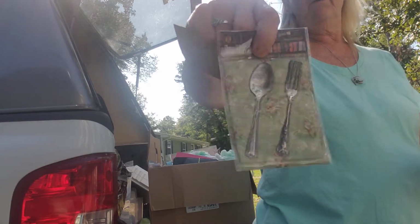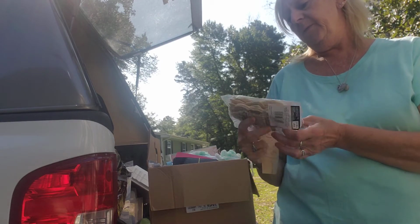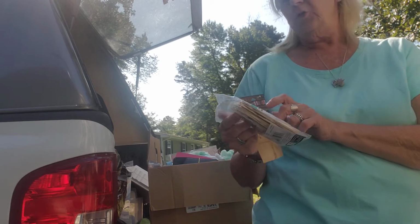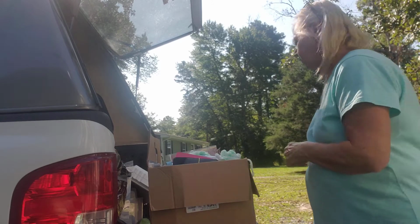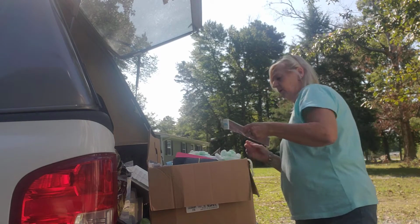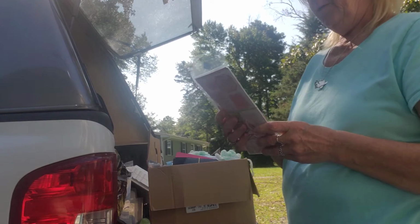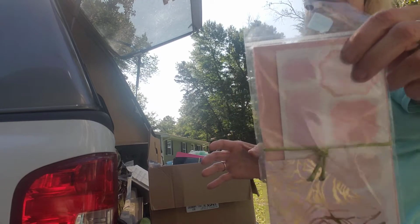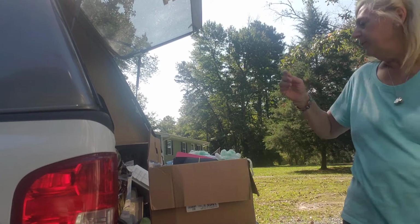Another fork and spoon set. These are some little wooden things. Color in ornaments. So you would color these ornaments, a whole pack of those. I'll put that in the kids' stuff. That looks like it's going to be garbage. I don't know what this is, but it looks like some packages of stickers and stuff. I really don't know what to use it for, but we'll put that in the scrapbooking.